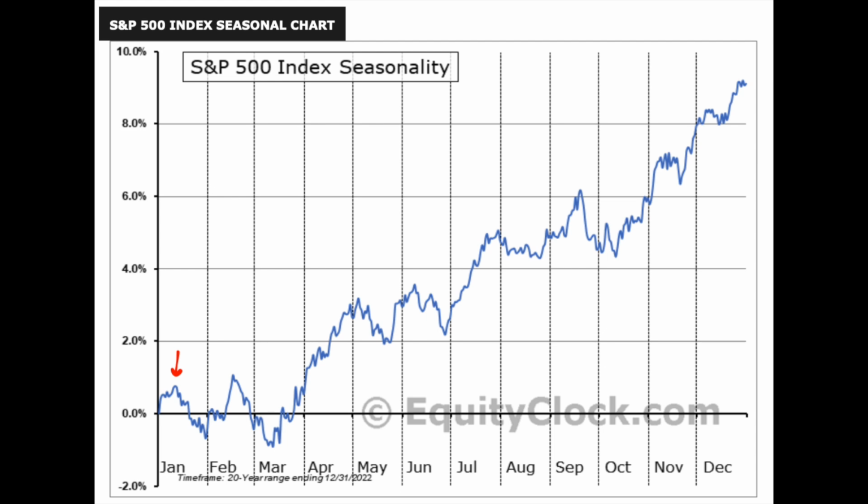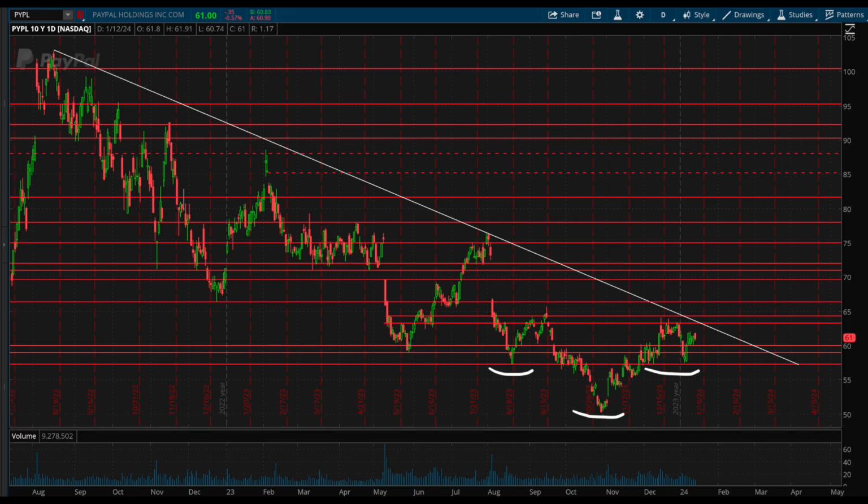So now moving into some individual stock trade ideas. Starting out with PayPal, ticker symbol PYPL. So this stock has been heavily beat down, but is now showing signs of a potential bottom and possible explosive move higher if it's able to break out of this inverse head and shoulders pattern.